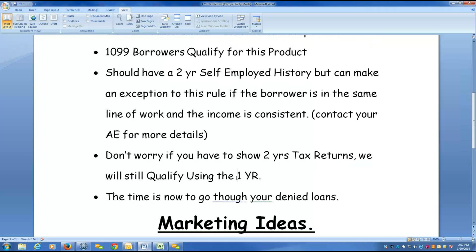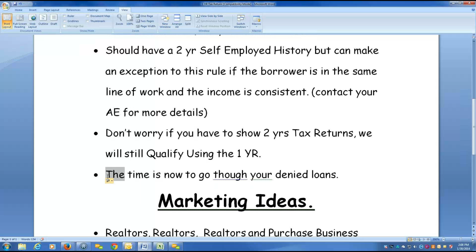Same would go if you have a self-employed borrower who is also collecting rental income. They're going to want to see the 2-year rental history, so they're going to ask for the 2 years tax returns. But it doesn't matter what the 2-year tax returns show as far as income for the self-employed borrower. The underwriter is going to qualify based off of the last year. So this is the time now to go through your denied loans from over the past year for any self-employed borrowers who maybe didn't qualify.